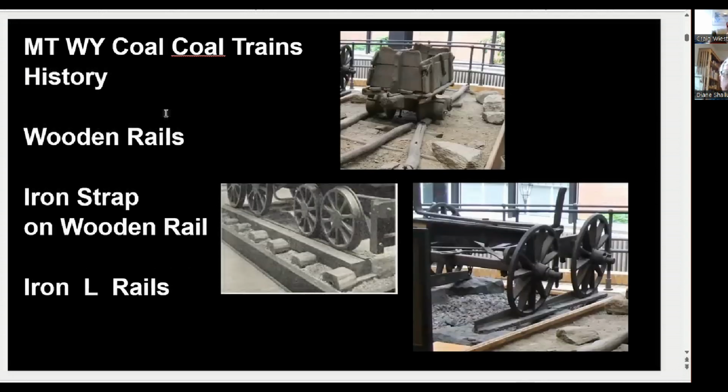Here's another museum that's in central England, and here they had different things. They tried all sorts of different things. Here's regular wheels, but they have L-shaped rails. Now the problem here is the switches would be hard to do, and the rails would be more expensive.